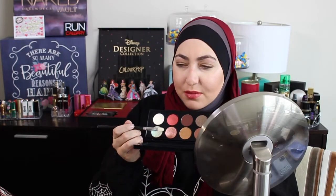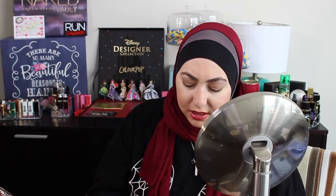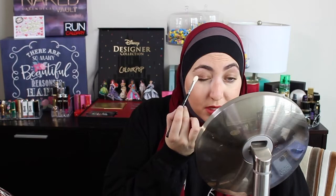I'm gonna take this pinky color all over the lid first and see how it goes. These are not cheap. It's not picking up a lot of product. These are not cheap palettes, ladies and gents. Oh, but that is dang pretty. Can you guys see that?